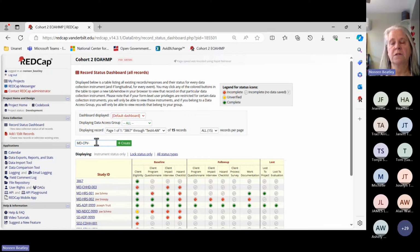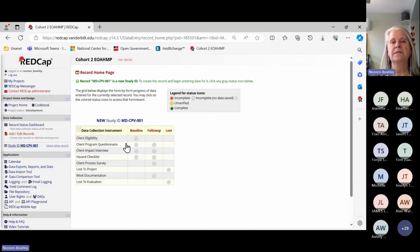So this is the first client. This is my first client that I'm entering into the REDCap for the evaluation. So it's going to be 001. And I'm going to hit create. And it automatically brings up the record homepage.